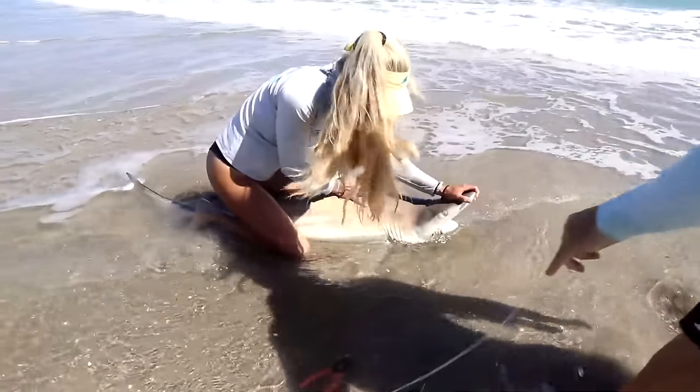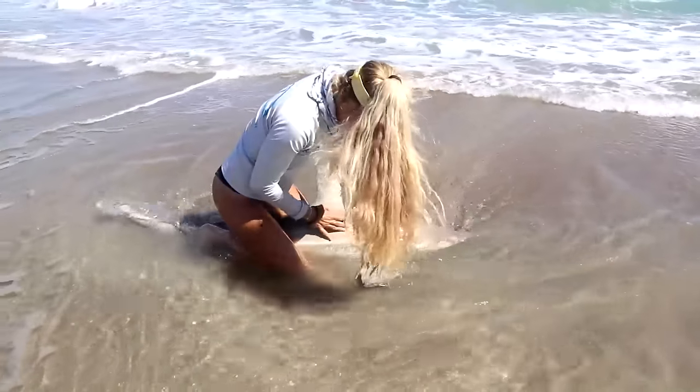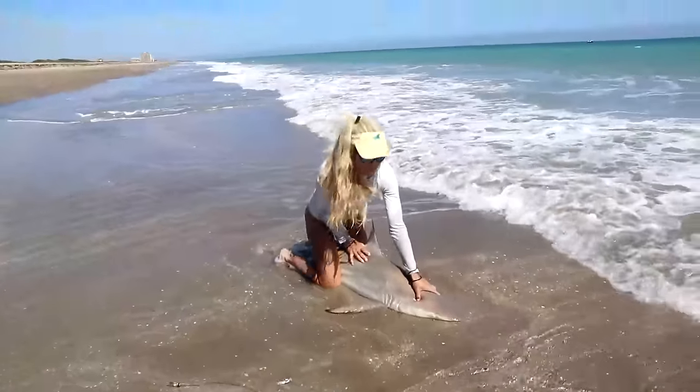And that way the hook will fall out of this beautiful shark. There we go. Ryan just helped me with that. My pliers over here. All right, and that's another beautiful fish for us. All right, all right, all right. We're letting you go right now. Give a wave. Awesome. We just had a helper help us.